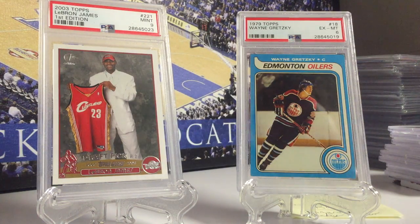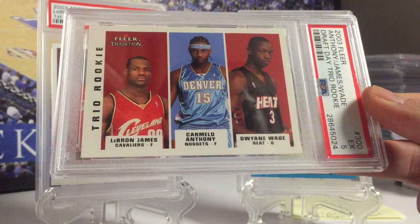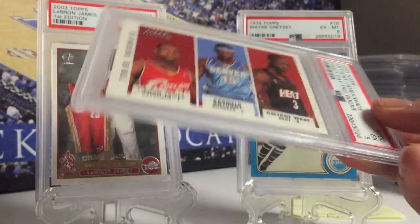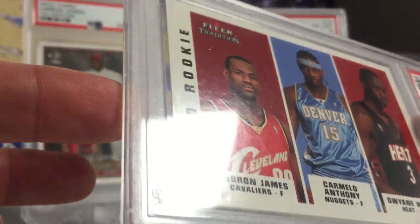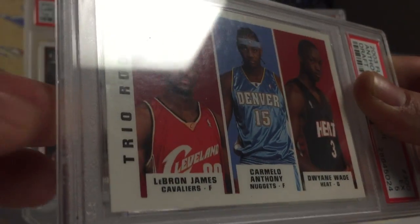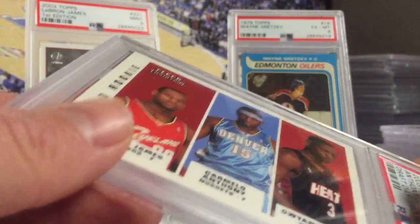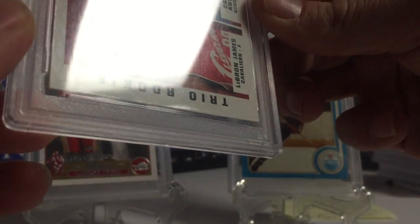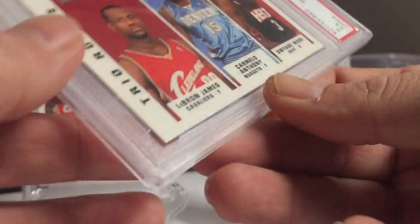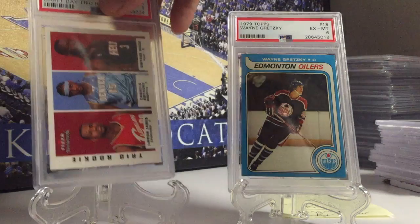Here is the bone I have to pick with PSA. This one is the 2003 Draft Day Trio. It got a 5, and I've seen why it got a 5. Let me see if I can possibly show this. Let me try to get it to where you can see. Oh, you can kind of see it right there, that edge. Somebody, and I know it wasn't like this when I sent it, apparently it looks like you can see where they maybe pulled it out of the sleeve. I wonder if it's easier to show. There you go. I guess when they pulled it out of the sleeve, they bent the card. I know it wasn't like that when I sent it, and it got a 5. Nothing you can do about it now. I guess I'll have to be on the hunt for another one of those.